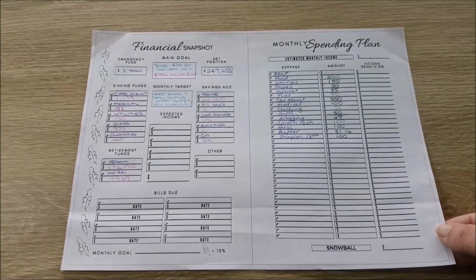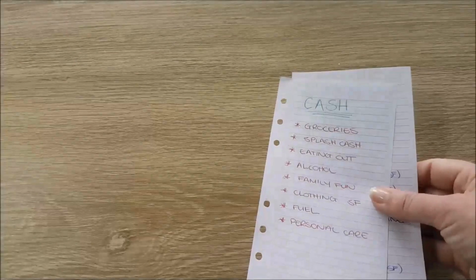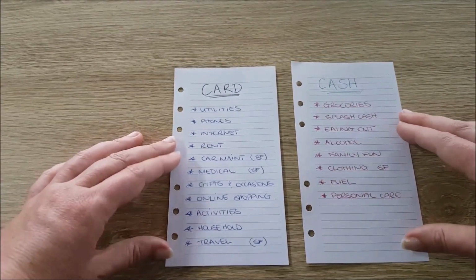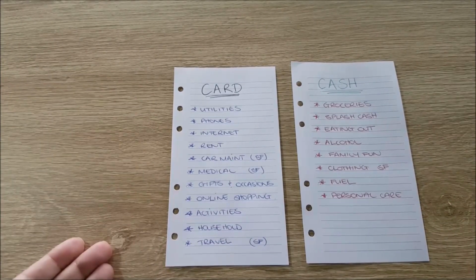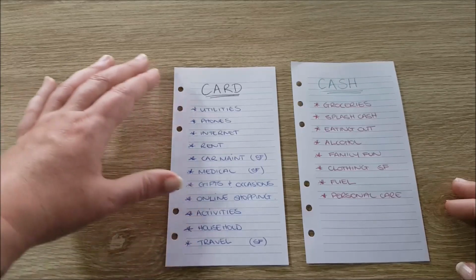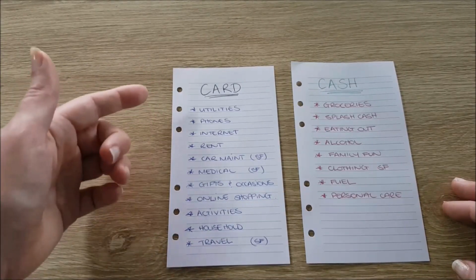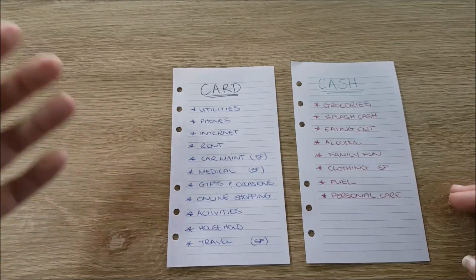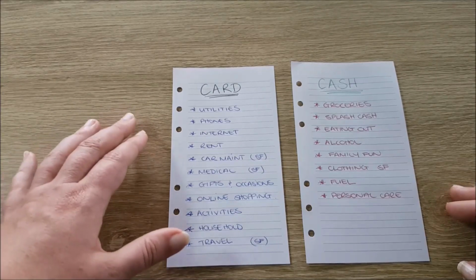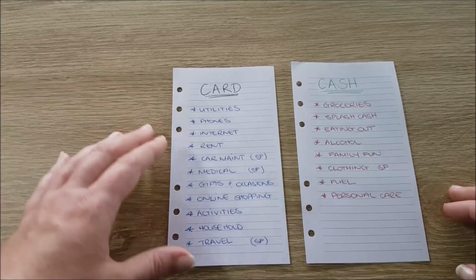All right, so before we move on to our cash envelopes, just really quick, because I know this question comes up a lot. So basically this is how we run our budget. We have sinking funds, which is how we pay for the majority of the things that are on our card. And we do pay for expenses like utilities, phone, internet, all of those sorts of things actually come out of our account as either a BPay payment or a direct debit or something like that.